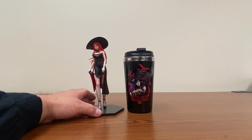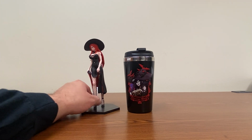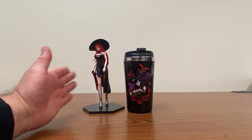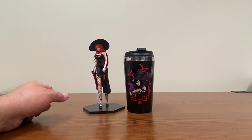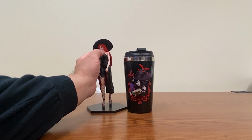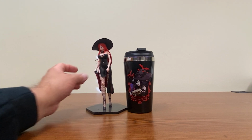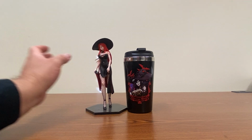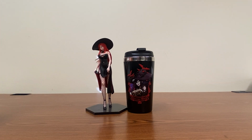I do kind of wonder why she is supposed to be leaning? She looks like she's leaning towards the left a little bit there. And then realizing that mark is actually not supposed to be on there, I'll have to try to clean it off without damaging any of the paint on there. Or I can just leave it and it could just be a, quote, fake beauty mark as part of her costume. Either way, it works for me.